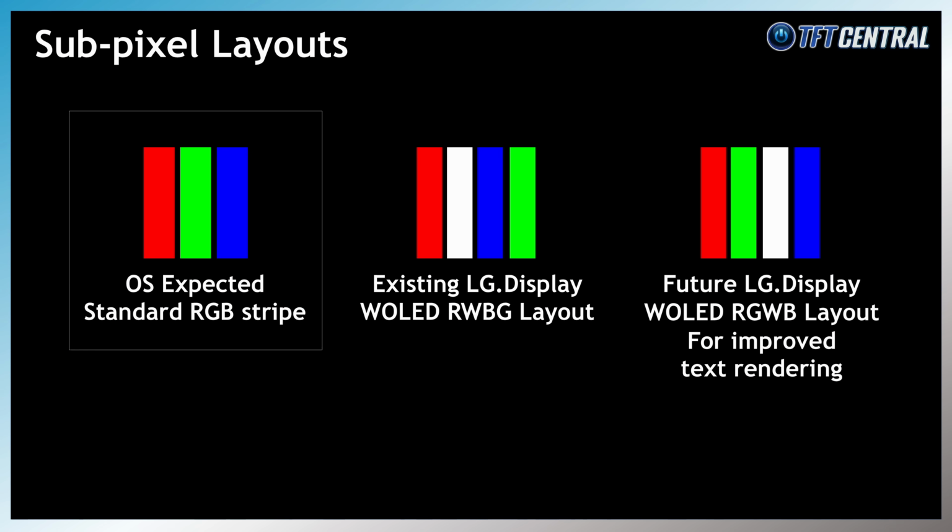These changes are expected to improve text clarity, and we're definitely really excited to see some of these screens in action when we come to test them. Combined with higher pixel density in some cases, this could hopefully help solve a lot of the problems currently faced by WOLED panels. Some of their other new panels will feature the current layout, but those tend to be the lower spec panels or those which are just updates or changes to their existing panels. We'll identify which of the new panels will feature this improved subpixel layout when we go through the actual panel sizes and specs in a moment, so stay tuned.